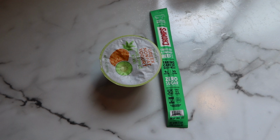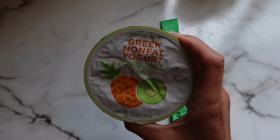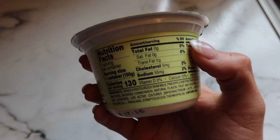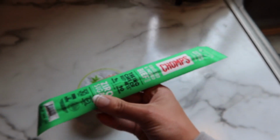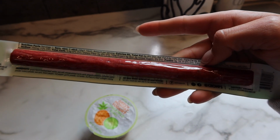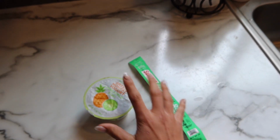Okay, it is currently 3:45 and I'm about to have a little snack. So I have some Greek non-fat yogurt pineapple kiwi from Trader Joe's. Macros on this are 130 calories, 0 fat, 20 carb, and 12 protein. And then I'm also having a Chomp's jalapeno jerky stick. Macros on this are, let's see here, 90 calories, 6 fat, 9 protein, and 0.5 carb. So gonna have this as a little snack.